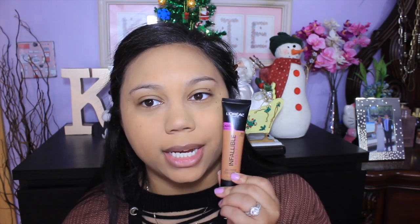So this is what it looks like with one layer. If anything, I would say that this is okay. Obviously, the color in the tube is not the color in real life, so please do not go by this color, which is kind of annoying to me. I'm glad that this color turned out well, but this is not a similar color.